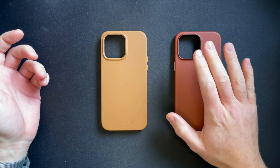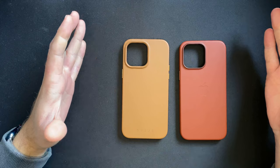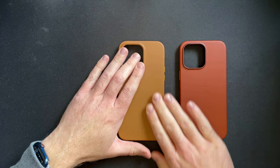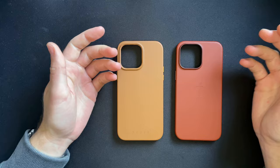They are different colors as you can see, but if this does what Mujjo claims, which is get a good patina, then this color should be no more in a few weeks. Because really sweet vegetably tanned leather that's not heavily coated, like the Apple's, should get a nice patina of the sweat and dirt from your hands.